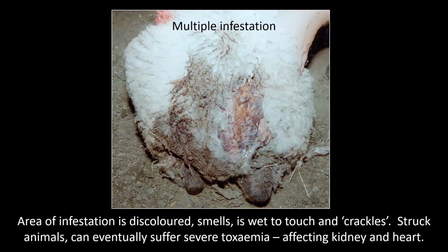And as I'm sure all of you know, you get that smell of infestation, and the fleece is wet to the touch. And you can actually, with high infestations, hear it crackling, almost like Rice Krispies, as all the maggots crawl over each other.